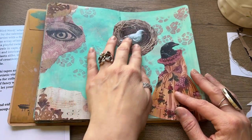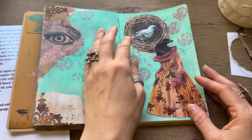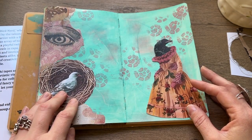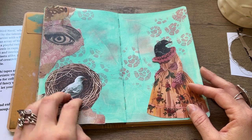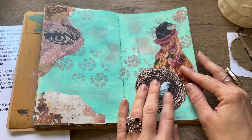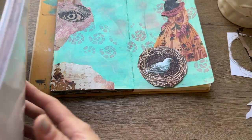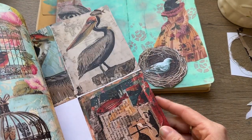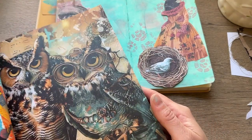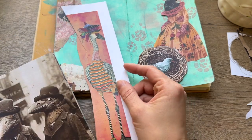This nest could go many places. It could go there, like a moon shape. I love doing stuff like that. I could cluster this over here a little bit. It could get clustered into there, which I kind of like. It could get clustered with some more things under her skirt. So again, there's no right or wrong way. You can move things around and then just make a decision, because once you make it, then you just have to move on and do something else.